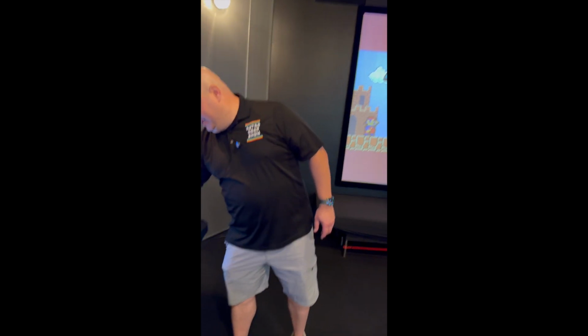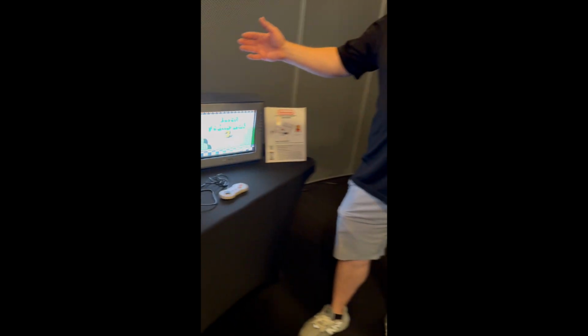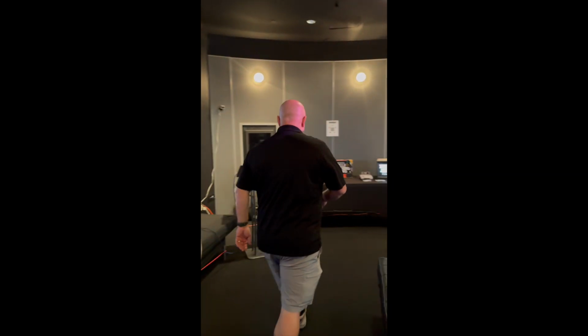Next to the NES, we have the regular Nintendo, the mini version, the new style Nintendo Entertainment System, also known as the top loader, complete with its awesome dog bone controllers. And that Nintendo is playing Super Mario Bros. 3, a great game.